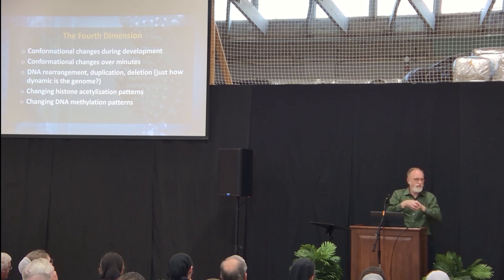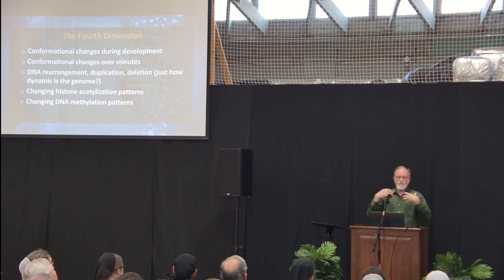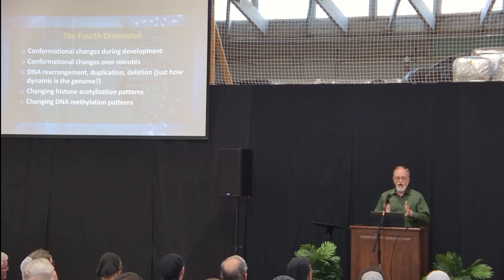That's the fourth dimension. That's a three-dimensional object changing shape in time. That is amazing. It happens over minutes. It happens during your lifetime because you don't need the same genes when you're a zygote as you do when you're going through puberty. I mean, you need different genes at different times. But there's so many other things. I'm not going to even read the details because you get overwhelmed. And I could probably add 50 more lines to this if I wanted to.